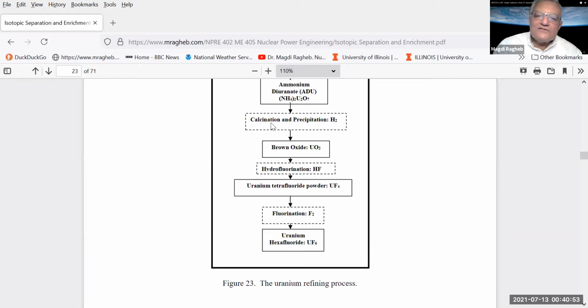Then you calcine it, meaning that you put it through an induction kind of furnace mixed with calcium, or some people use magnesium. The same reaction will happen. And you add to it hydrogen. This is a precipitation process. And you turn your ammonium diuranate mixed with the calcium now, or the magnesium, into just plain UO2, which is uranium dioxide. That is what's called the brown oxide.